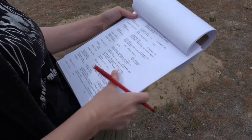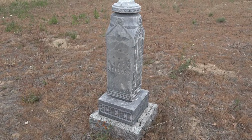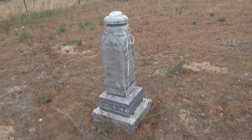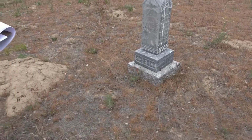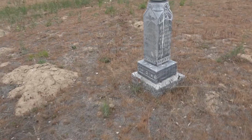Viva, Viva and Minna. Okay, so children, they're on the list. 8 and 4. Wow. There's also a Tina, 9 months old. It's weird because you can't even tell which direction the graves are. Yeah, it's like they just kind of threw them out here.